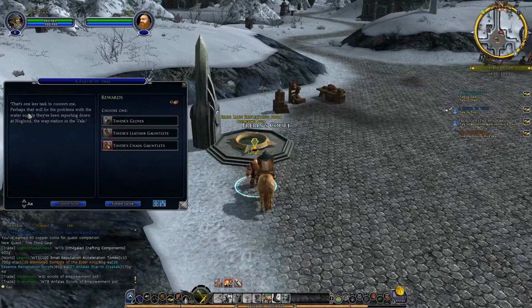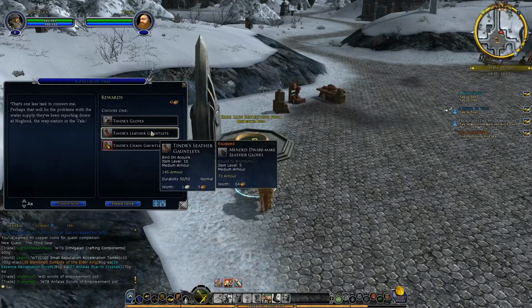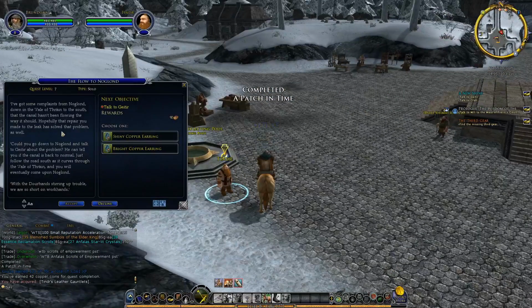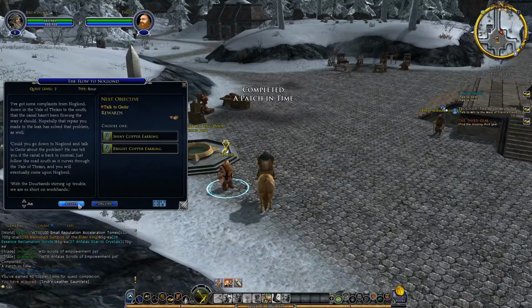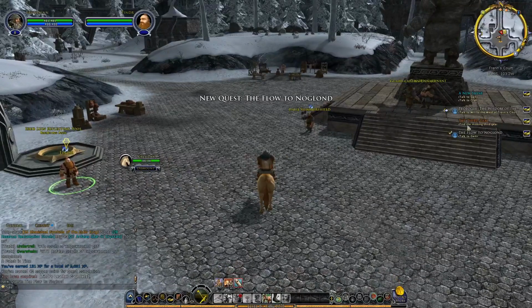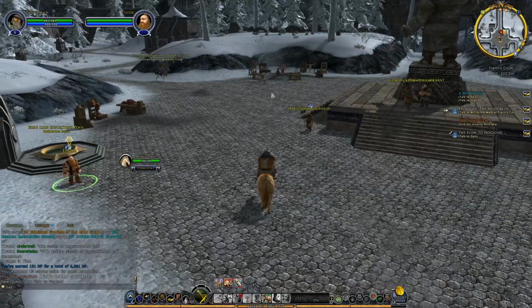My Turin's beard. Alright, that's one less task that concerns me. Perhaps that will fix the problems with the water supply they've been reporting down in Nogland, the way station in the Vale. So I think we're gonna grab Tinder's leather gauntlets. And it looks like he wants us to talk to Geatir as well, which I think Brunny wanted us to talk to Geatir, so that's perfect.